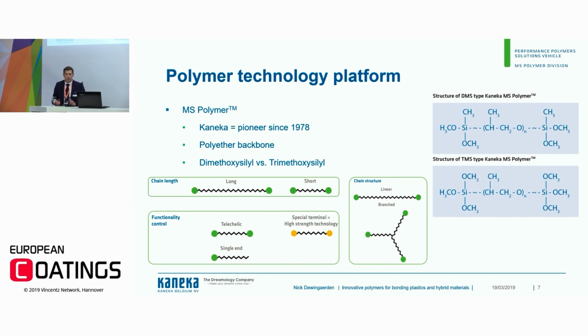We have a very high degree of capabilities in polymer design. That means we can choose if we make a very long polymer or a very short polymer. That can either be linear or branched. So based on these 4 options, we can make an enormous amount of different polymer grades that can serve different segments of the market. A few special types are single-ended, or special terminated, which we call high strength. Typically, all polymers are telechelic, except a few ones which are single-ended, and they can be used as a reactive plasticizer in the system.